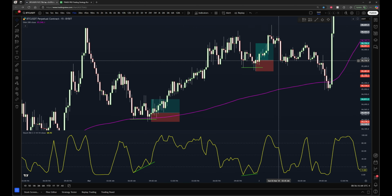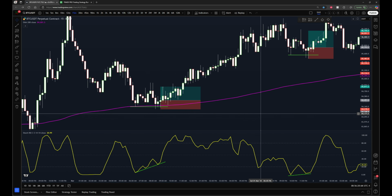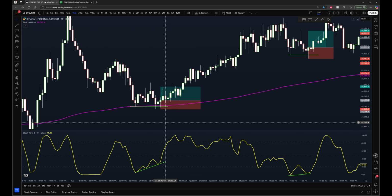Let's take a look at some examples for this strategy so you can see exactly what I'm back testing. Then I'll get into the 100 back tests. So let's take a look. First signal here. We're looking for the trend direction. If price is over the 200 EMA, we only want a long. If price is under the 200 EMA, we only want a short. We're looking for divergence and a swing failure pattern on a pullback.